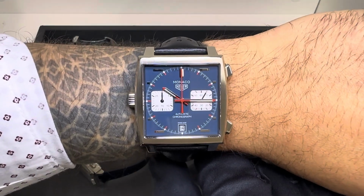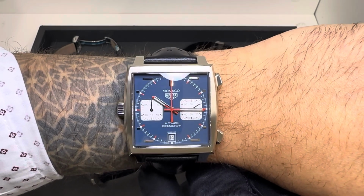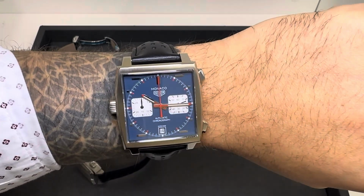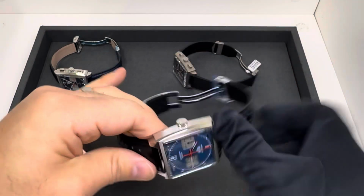And so on the steel version, as much as I prefer the Heuer 02 movement, I like the look of that movement. Aesthetically, I think I like this dial myself. So again, all great options. Let me hit the lights. I'll give you a lume shot quick.